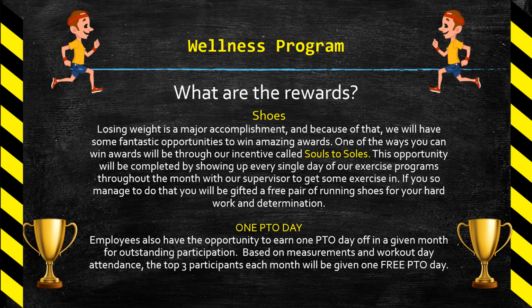Employees also have the opportunity to earn 1 PTO day off in a given month for outstanding participation based on measurements and workout day attendance. The top 3 participants each month will be given 1 free PTO day. And we will talk about that furthermore within the next couple of slides.